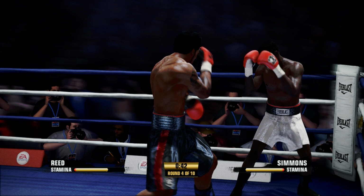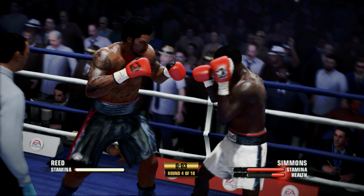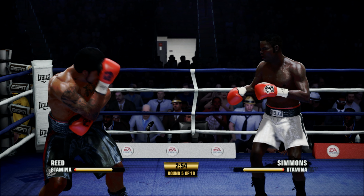Uppercut got him badly. Keep moving. Shot. Impactful right hand by Reed. Wow! Saved by the bell. That's like something out of a movie here. Yeah, except nobody's coming in there and saying cut. You know, he has to keep going here. Right now, the only thing he knows is he's got flashbulbs going off in his head.